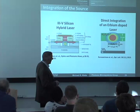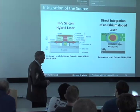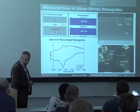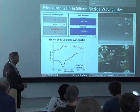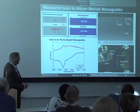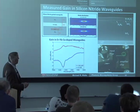In this case, we're depositing erbium-doped aluminum oxide on top of silicon nitride. There's a small gap between the nitride and the aluminum oxide, but the general idea is that we have an inverted ridge waveguide. The structure is shown again here in the upper left. You can see the modes match pretty well between the 980 pump wavelength and the 1550 emission. And then, of course, we get some gain. It's obviously much lower than the III-V based structures, but we get a couple of dB per centimeter in these devices.